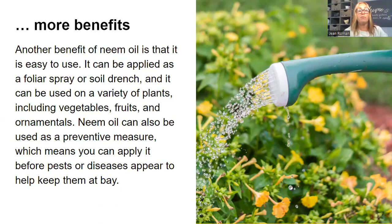So you may be asking, well, isn't that going to also hurt your good bugs, your beneficial insects? Again, you want to use this cautiously and minimally as much as possible. Yes, you can do it as a soil drench. So if you have ants, that's a great way to get rid of your ants. So again, it does not stay in your soil or on your plants long term.